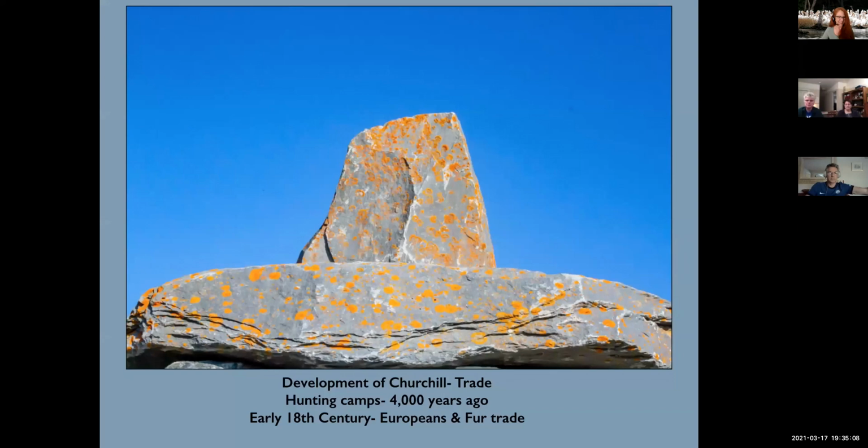As we mentioned, development in Churchill was totally tied into trade. There is documented evidence of a number of First Nations tribes that established seasonal hunting camps in the area as much as 4,000 years ago. And in addition to hunting, they also traded among themselves. The first European presence was in the early 18th century, and these European adventurers were attracted by the fur trade.